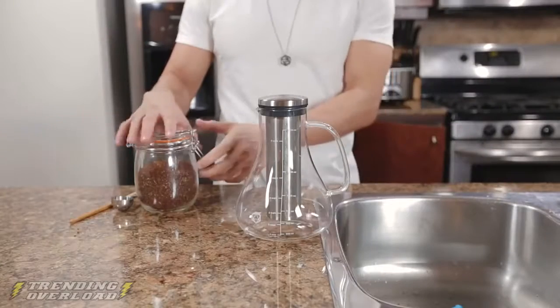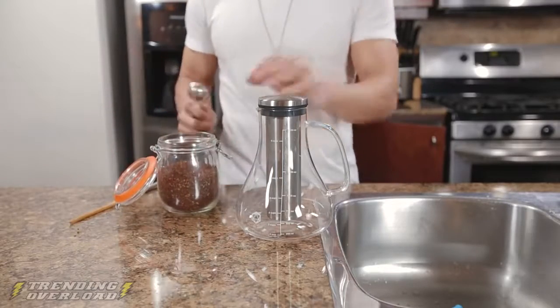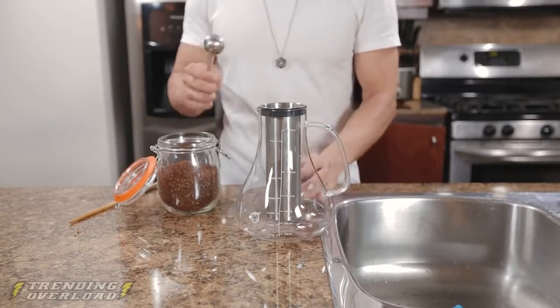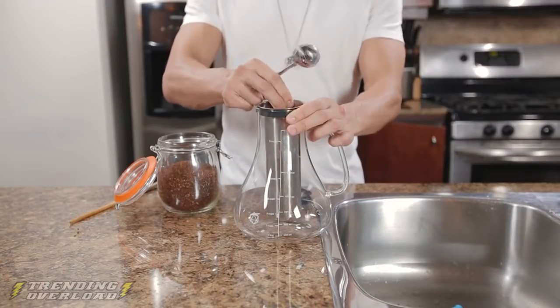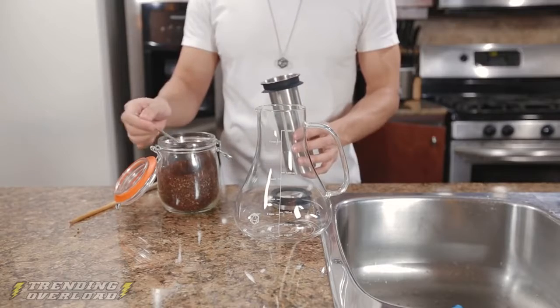Hey everyone, so I'm here to show you how to use your very own Artic cold brew coffee system. What I love about this system is that it's super simple to use, so I'm going to walk you through each of the steps to show you how to make your very own cold brew right at home. The first step is to take 10 to 15 tablespoons of your favorite coarsely ground coffee and add it to the micron filter. We've already added 10 tablespoons to our micron filter, so we just have to add 5 more.